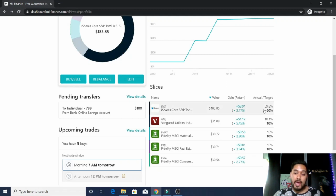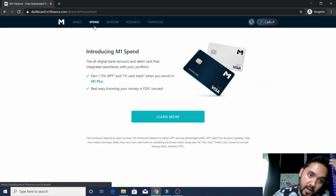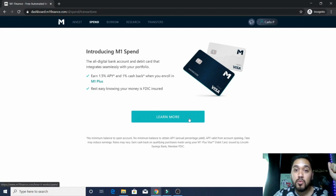So right there, they have M1 Spend. Remember, I said that they are trying to get into banking. If you want a savings account with them, they'll pay you 1.5% APY and 1% cash back when you use your debit card if you enroll in M1 Plus, which is $125 per year. And if you want to learn more about it, you could click right there.